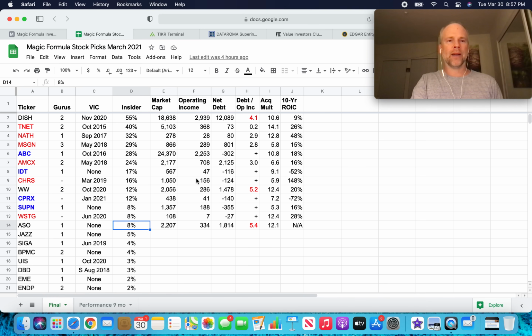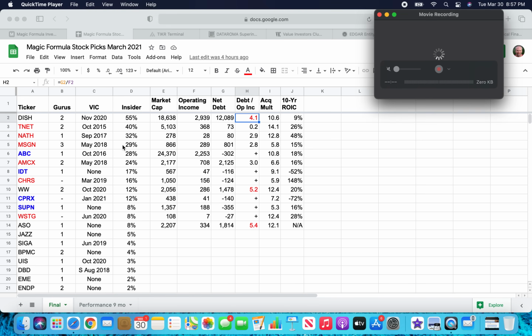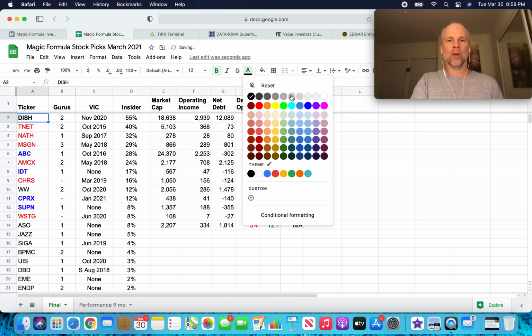So the way I selected the one more is, the least evil in terms of, I'm going to refresh this, guys, sorry about that. The least evil in terms of how much debt it has, all right? So that went to Dish, okay? Dish, 4.1 times debt to operating income. It's not as bad as 5.2 or 5.4. And I really don't want to sacrifice too much on the insider ownership numbers. I don't want to dip down into 5% and less. So it's pretty obvious which one. We're going to go with Dish, okay? So we're going to bold that. We're going to make it blue.